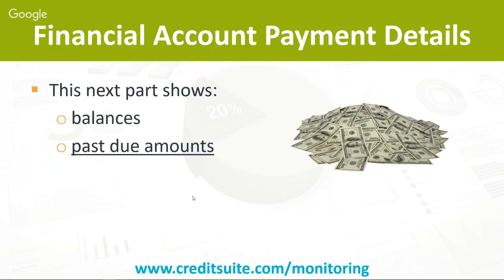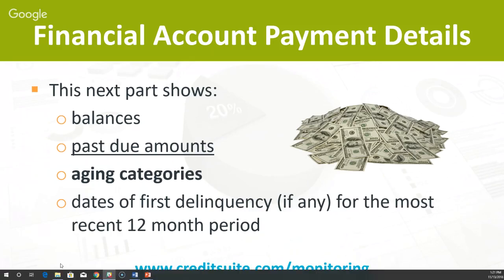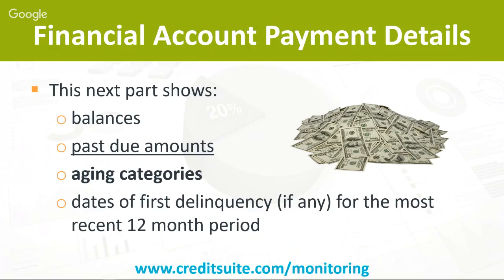So next we see balances, past due amounts, aging categories, date of first delinquency, if any, for the most recent month. So we're looking at when you went late, if you went late at all. Aging categories, something very different on business credit reports. With Equifax and Experian and Dun & Bradstreet, you will not see credit issuer name on your credit report. Very, very different.